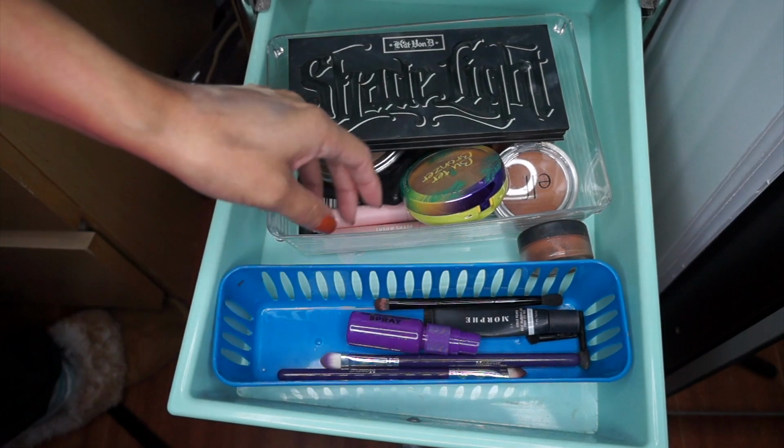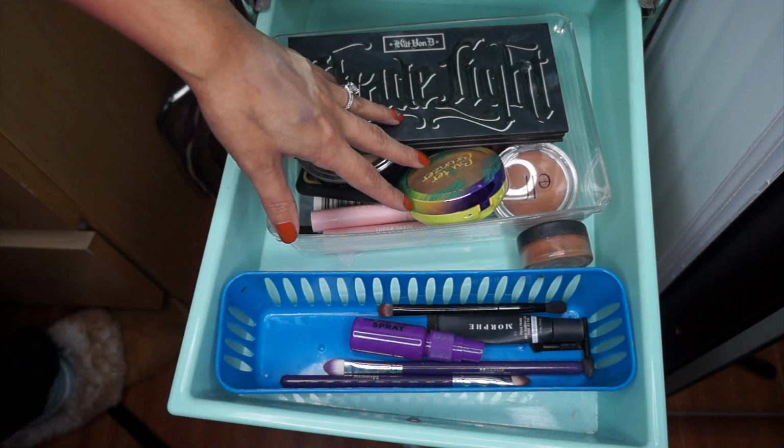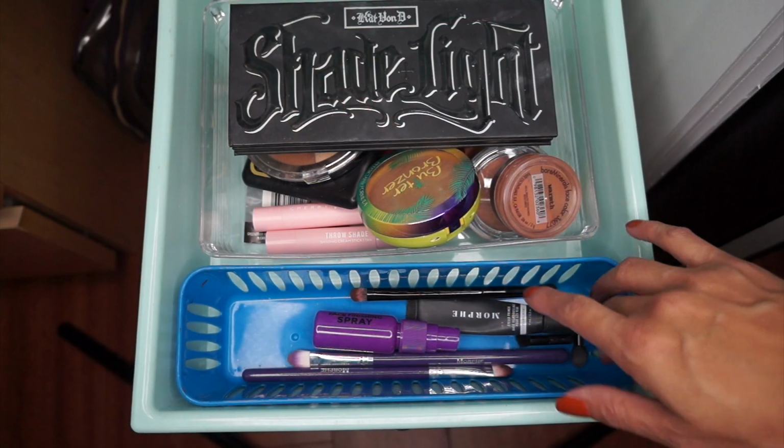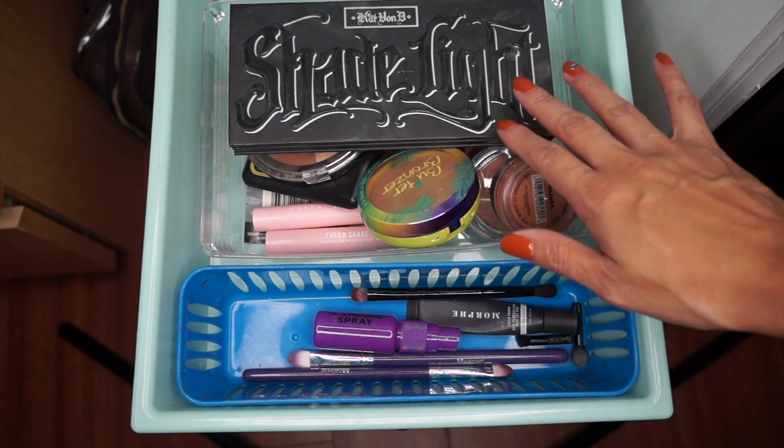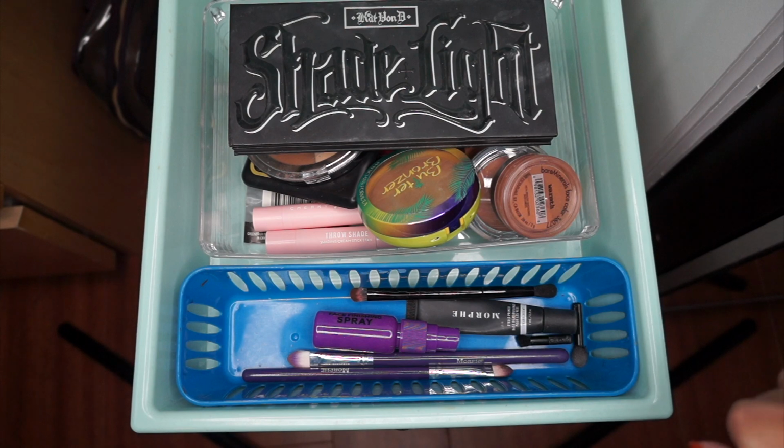And to continue off, so next drawer is bronzers. I'll go through this after, but first let's go ahead and pull out all of the bronzers. Whatever this is, I'll go through it after because I want to clear out everything anyway. So let's go ahead and just go through our bronzers first.